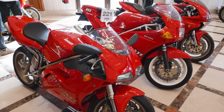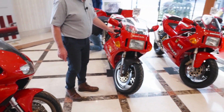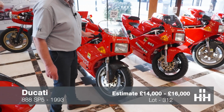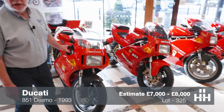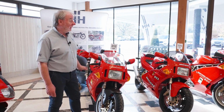These here, if we come over here, these are a bit older. These were the predecessors to the 916. You've got an 888 and an 851. So again, homologation bikes to be used in World Superbike racing and tended to win the World Championships for riders like Raymond Roche. Doug Polen would have won World Championships on bikes like that.